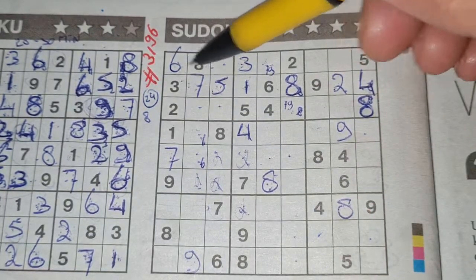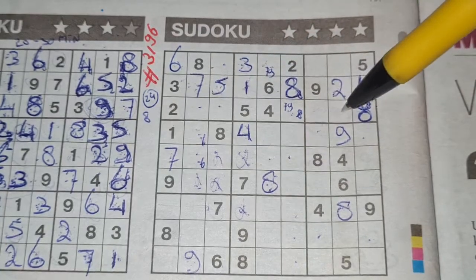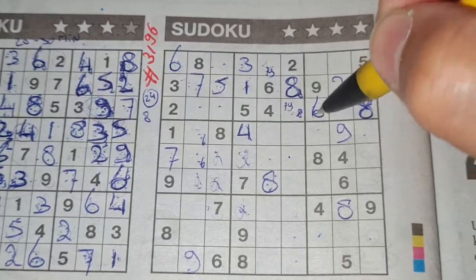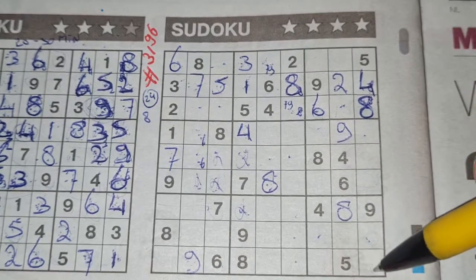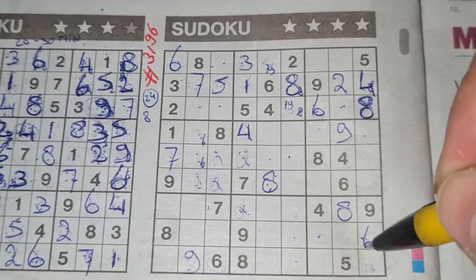Alright. 6 in the first row, 6 in the second row. So in the third row, the only two places for the 6 should be here or there. We see there's 6, no 6 there, 6 should be there. 6 in this column, 6 in the column next. So in the last column, the only two places for the 6 should be here or there. We see there's 6, no 6 there, 6 should be here.